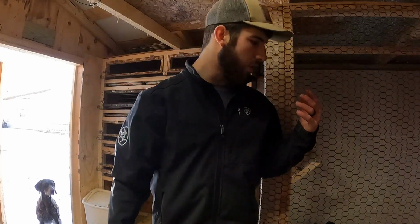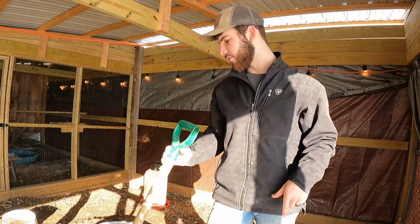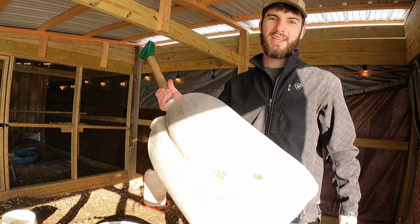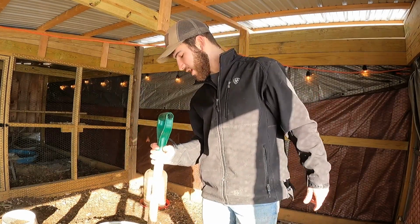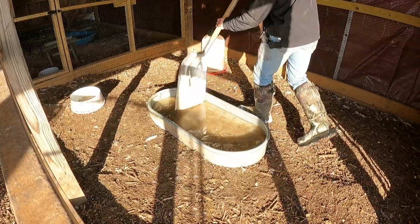Well, it looks like my water jugs are frozen, so we'll go fill up some more water, take care of all the watering. So the way I empty out this water for the ducks to swim in and the chickens to drink is just with a shovel. It is not a very good method to do it, but it's what works for me for now because it's just so small anyways.